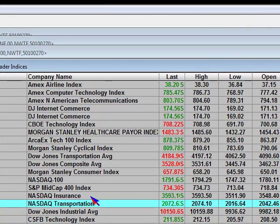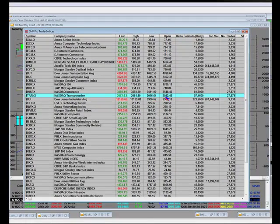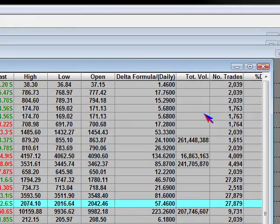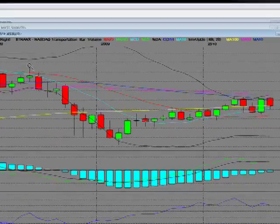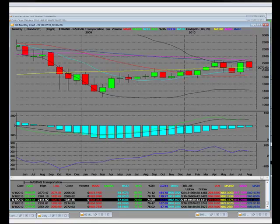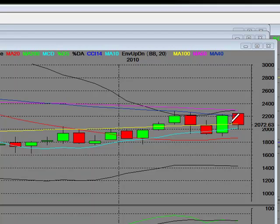But what we're going to do is take a key look at it. Here are the numbers. The last print was 2072, 2074 was the high, and the low was 2016.4, and the opening bar on Friday was 2042. Now we're going to get right down into this monthly index. And unlike other indexes that we're showing you, we will use bear and bull ETFs as one way of positioning oneself to the downside of the failure of this trend.